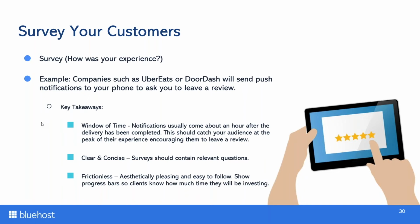And I know Amazon does this a lot, where it will send something out and say, hey, do you mind taking some time to review the product? And I think trying to find the right window of time isn't always easy, but if you know your product and you know what you're selling, then that can help you find the right time to reach out to your customer base for a survey.